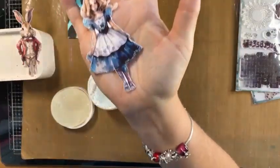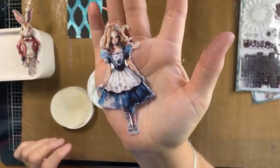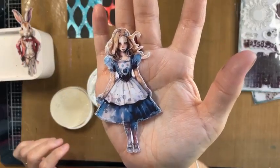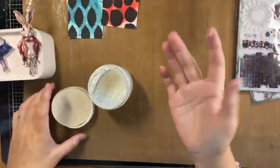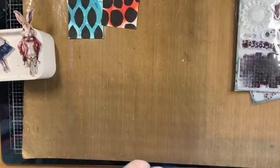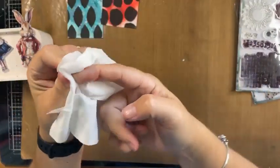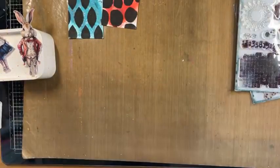So let me see if I can get that shimmer. Oh, you can see it if I can get the camera in the right spot. So it's just got a bit of a shimmer around the edge. And I'll pop that aside to dry. All right. So that one makes me happy. And the cleanup is this. Lucky we love the crafting and playing with all the things.